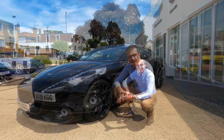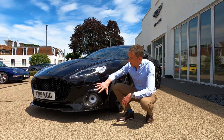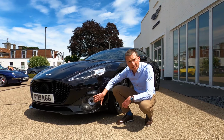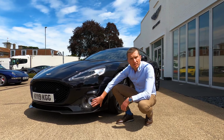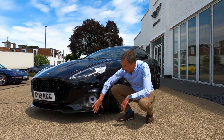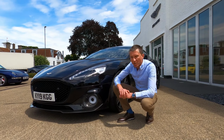Now, a Rapide AMR is very easy to spot on the road. Instantly you can see that it's got this large front grille, and when it's running it's got these incredible driving lights that are piercing, really stand out. They have come from the Aston Martin Vanquish Zagato, and they're a lovely design element that really enhances the front of the car. And then lower down we've got this carbon fibre front splitter that just gives it that perfect racing finish.